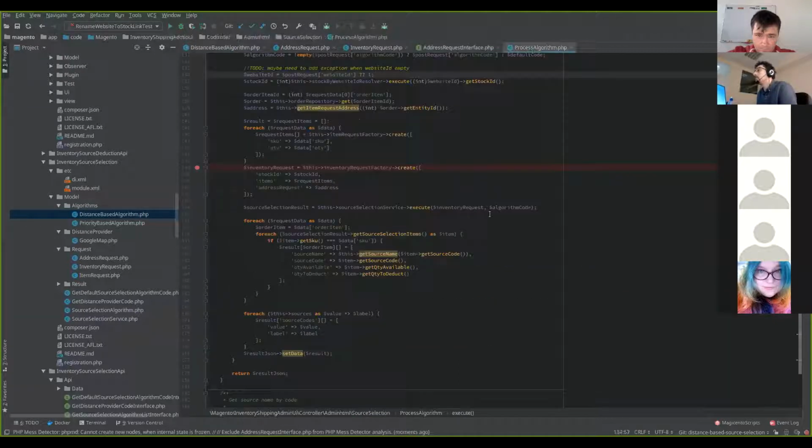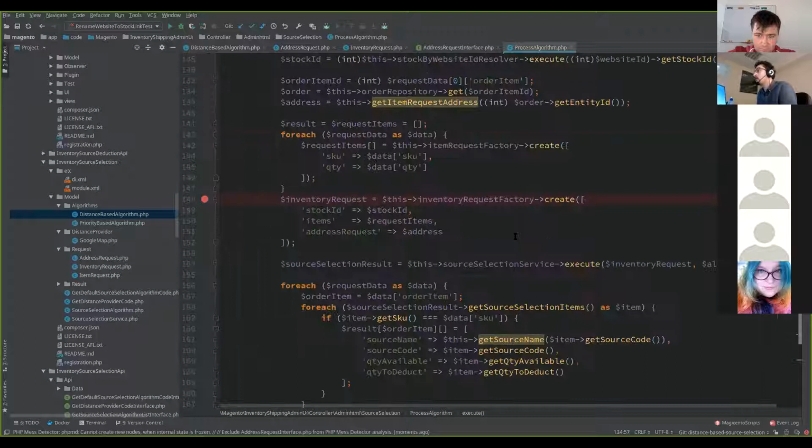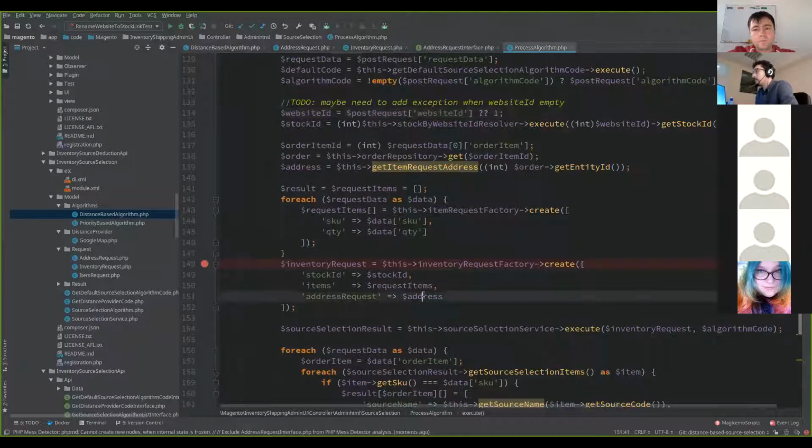So I had to modify, this should be the controller, for example. This is the controller when you run the source selection page. So for example, I had to modify something here, adding the address. Then I found all the occurrences of the inventory request creation, and I modified them to accept the new address.